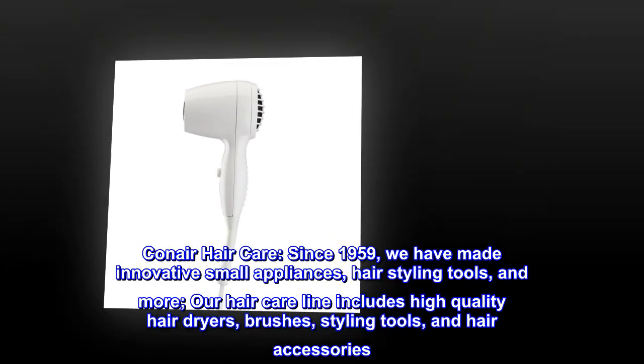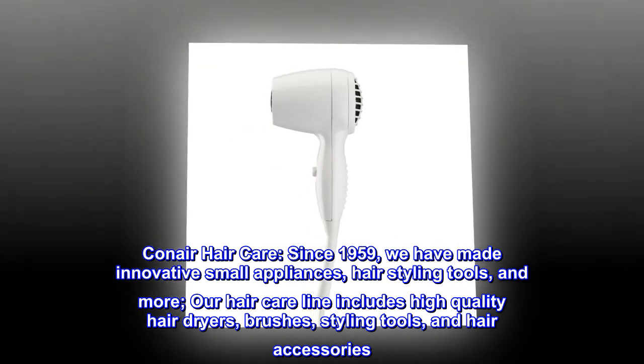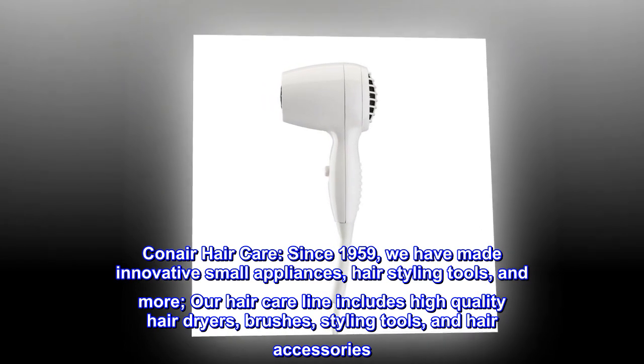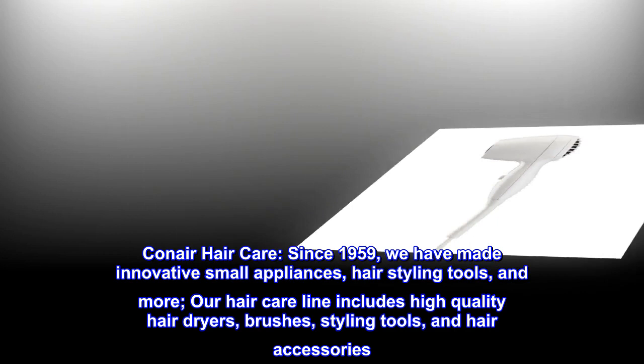Conair Haircare. Since 1959, we have made innovative small appliances, hair styling tools, and more. Our haircare line includes high-quality hair dryers, brushes, styling tools, and hair accessories.